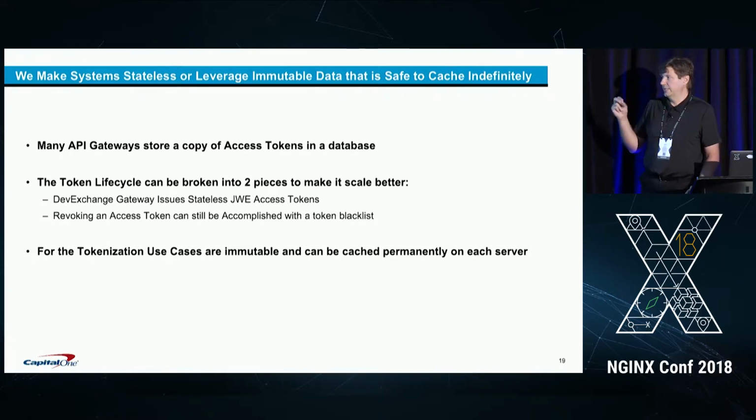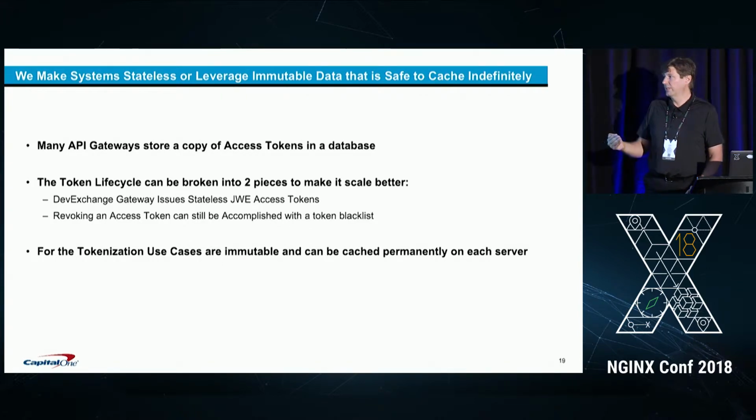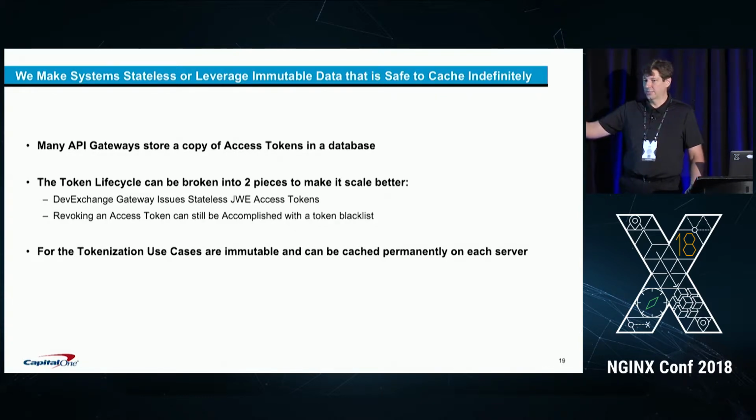So he says, well, we do need to revoke access tokens, we do need to manage those access tokens after they're issued and have all of the functionality around them that we want. How can we do that without requiring a relational database and a lookup on that token? So we decided to create stateless tokens that can be validated without anything running, and we can revoke them. We can manage the full token lifecycle through other means that can be cached permanently.